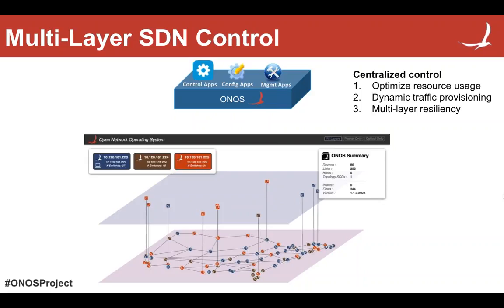Okay, so what you see here is a screenshot of how ONOS looks at the world. There are only two layers shown here. The bottom is the ROADM layer, the top one is the packet layer. Obviously, you can think of situations where there are more layers on top or in between.